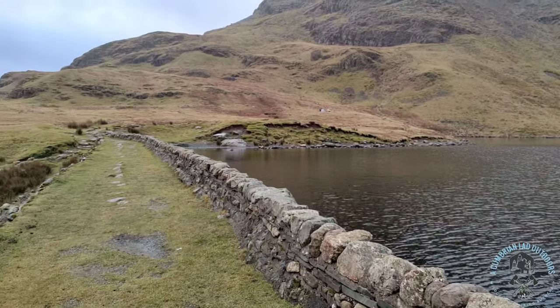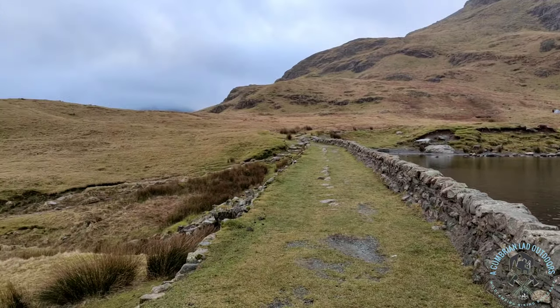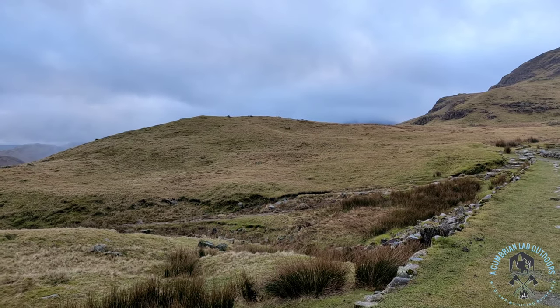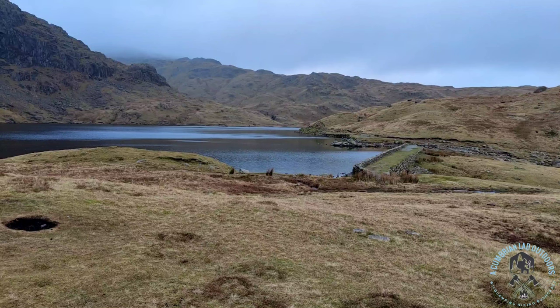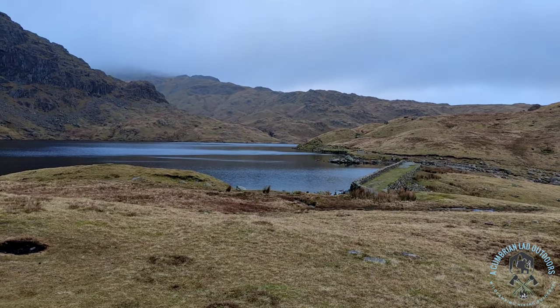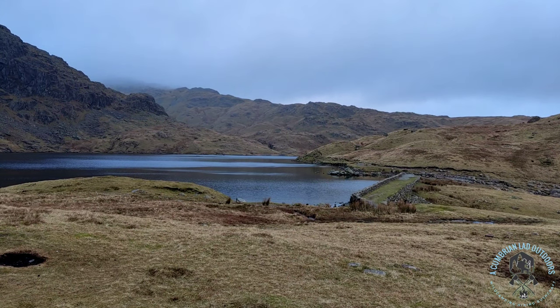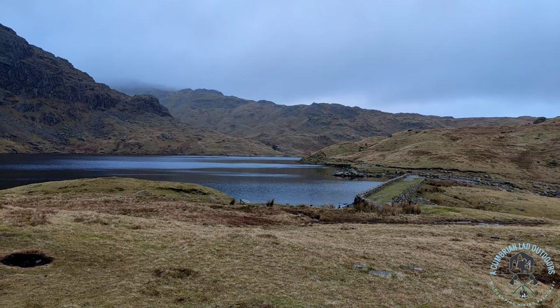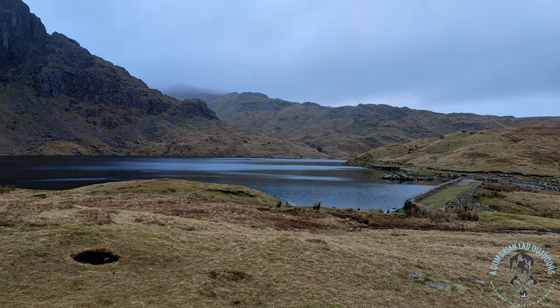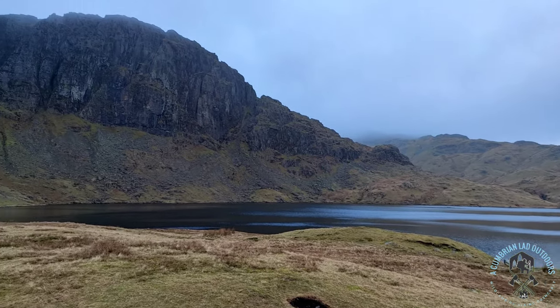So yeah, of course there's a little bit of rain in the air. I'm just going to have a wander for the pitch and get myself set up, I think. So yeah, I'm really glad I came up here today. Might not have clear skies, but I've said it once, I'll say it again. It doesn't matter what time of year it is, Cumbria and the Lake District is always absolutely stunning.